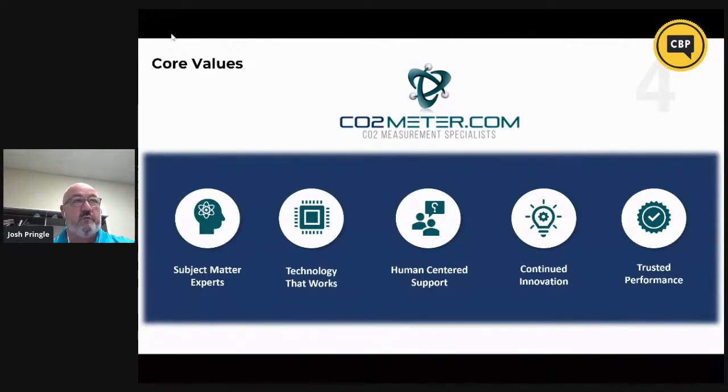Lastly is trusted performance. If we didn't make great devices and customers didn't use our devices, we wouldn't be considered a trusted partner. But as I said, being in the business more than 15 years now, and you'll see this a little bit later when we talk about some of our brewery customers, we are considered the go-to source, not just for the monitors and the devices, but also for education and information.